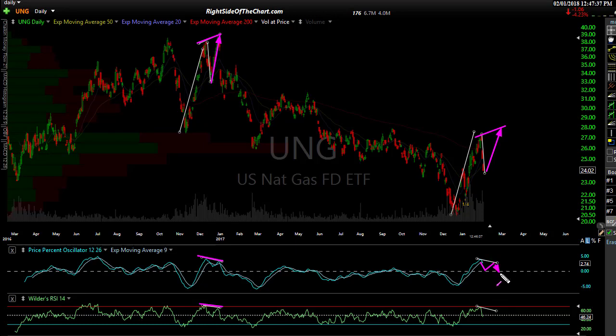And then it turns back down, thereby putting a lower high in the PPO, doing the same thing down here on the RSI: a little move up if we rallied, falling shy of that previous high, and then giving us that confirmed negative divergence right there, a divergent high. That could mark the end of the run, at least for this season in natural gas.